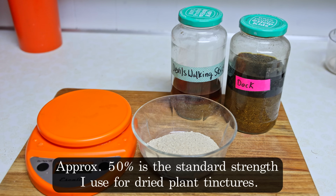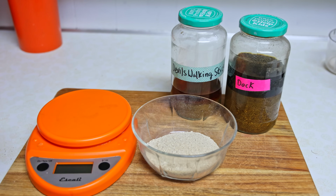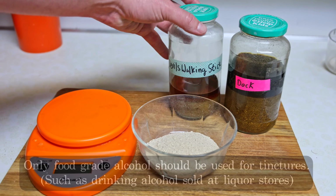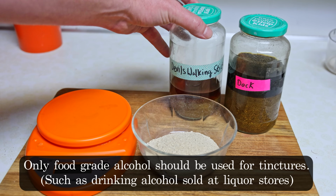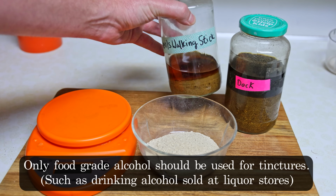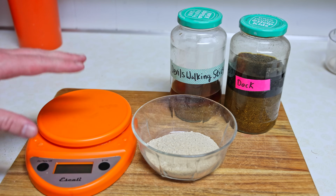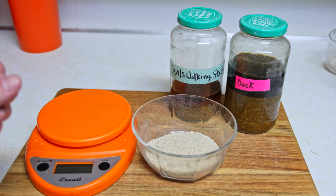Again, with percentages, don't get stuck on it. Vodka, like a 40%, will work all the way up to a 70%. And so that's pretty much how you would do it. These are probably not the correct ratio. With my dried plant tinctures, I just kind of eyeball it from experience. I don't weigh it out. But for percolation tinctures, I do weigh it out because I want to be very precise.